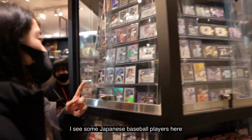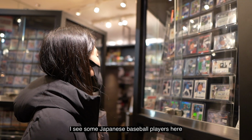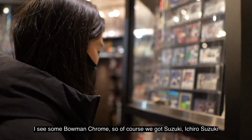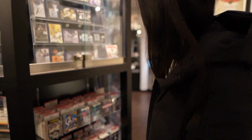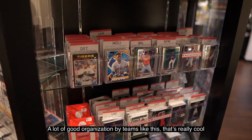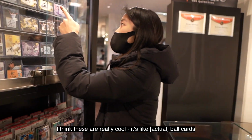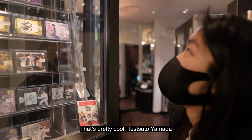See some Japanese baseball players here. There's the Bowman Thrones, of course. We got Suzuki, Ichiro Suzuki. A lot of good organization by teams like this. That's really cool. Some basketball. I think these are really cool. It's like ball cards. That's pretty cool.